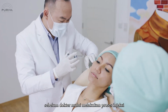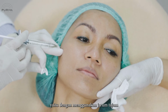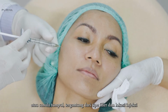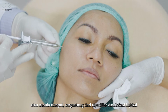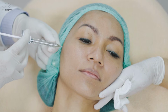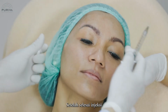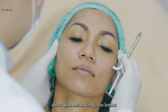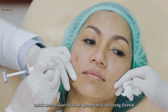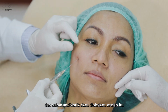the injection process. There are two methods to inject the fillers, either by using a sharp needle or sometimes a blunt cannula is used, depending on the type of fillers and the injection site. After finishing the injections, the doctors usually will do a gentle massage to avoid any lumps on the area treated, and antibiotic ointment will be applied as needed.